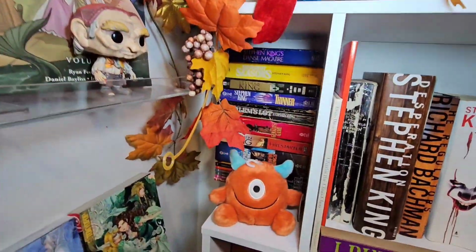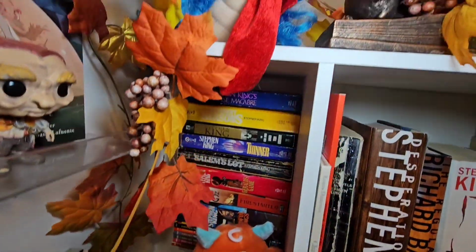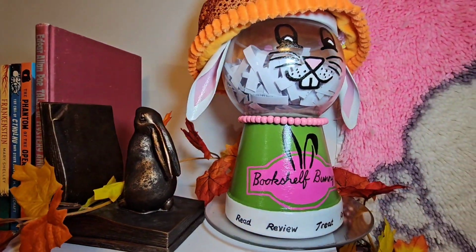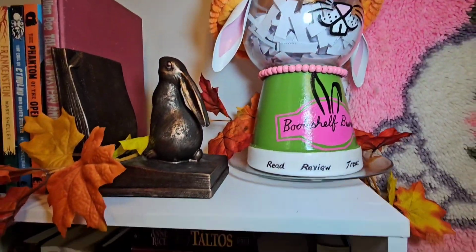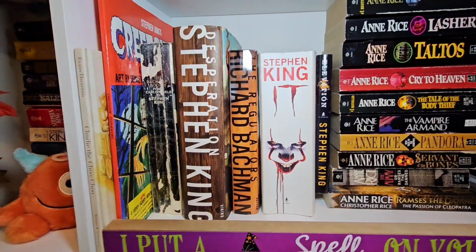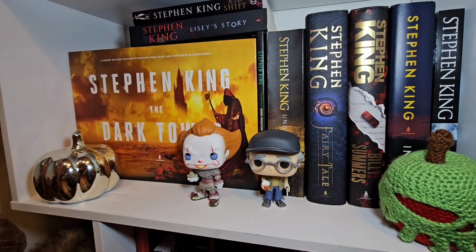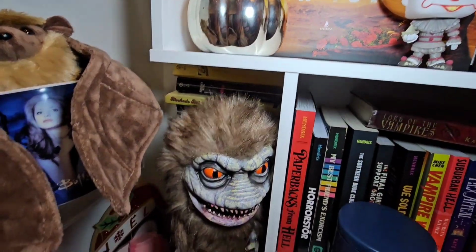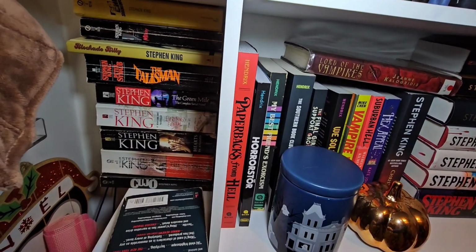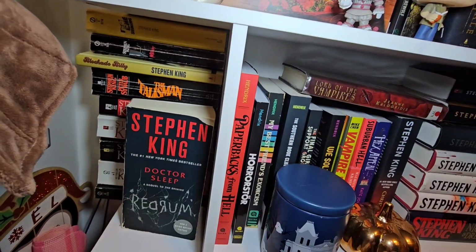Okay. In here we have Stephen King. And a monster. Up here, we have some classic horror. And of course, the bookshelf bunny rabbit jar all decked out for Halloween. Now we've got Anne Rice mixed up with some Stephen King. More Stephen King. The critter from my favorite horror movie is hiding more Stephen King. You may return to your post, critter.